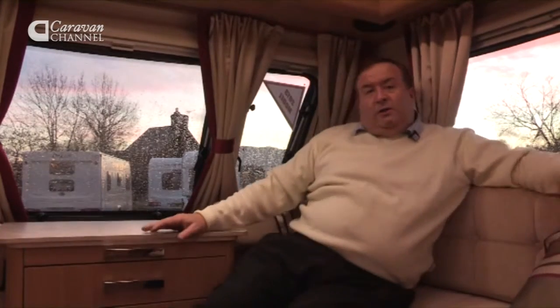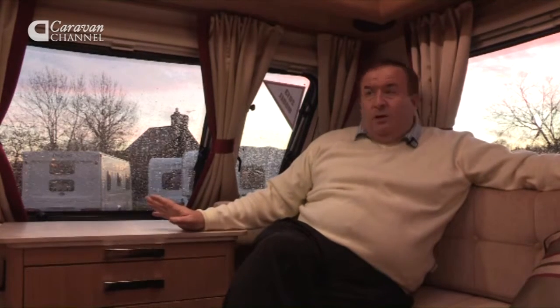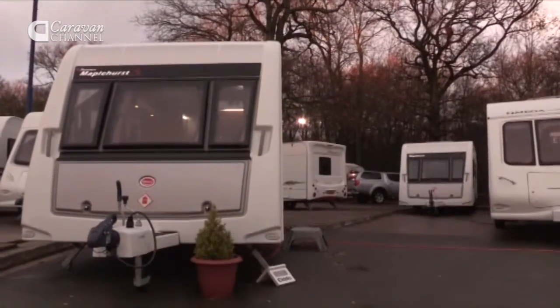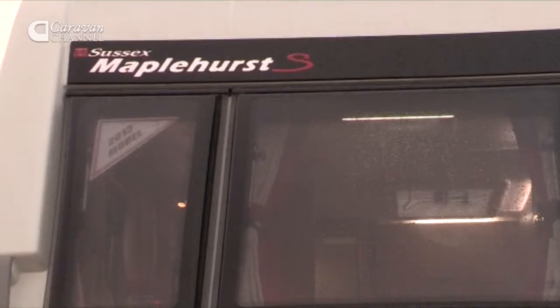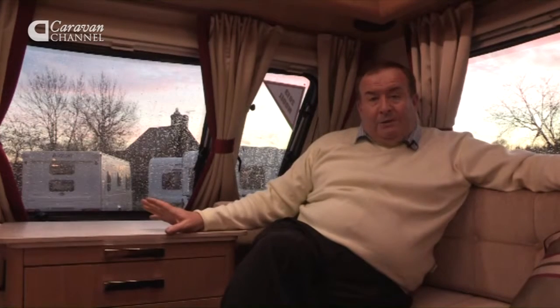In concluding the tour round of the Elddis Avante, it's only fair to say that we have just touched the surface of what is a first-class caravan that has been designed with all of the modern modifications that anybody would want in the caravanning market. In fairness, this caravan is £19,000, but it has got everything on it that you would need for a number of years.